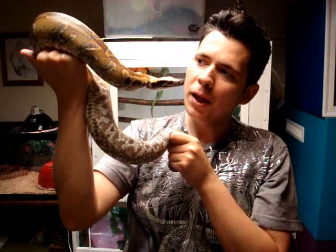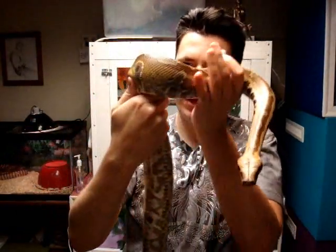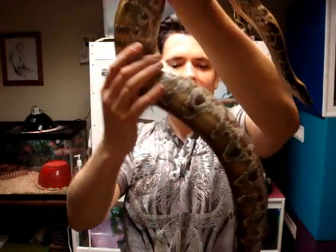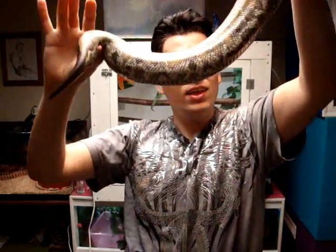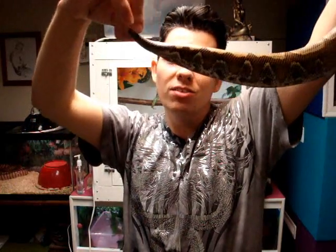This is Jafar, my male blood python. He just got done shedding, and he looks wonderful. He is growing so very quickly. Just look at this thick boy. Nice and thick. They call them short-tailed pythons for obvious reasons. Look at his tiny little tail there. That's all of his tail. Just the last 2 inches there.